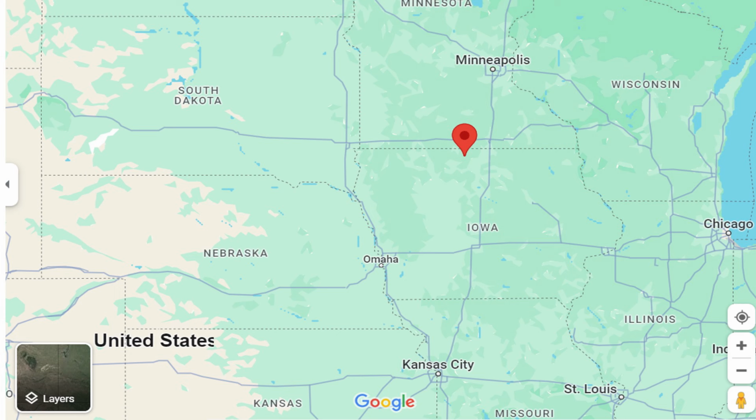So this is the context of where I'm at. My map dot right there, I'm about 20 miles south of I-90, or 35 miles west of I-35. We're so far from home that North Dakota didn't even fit on the map.